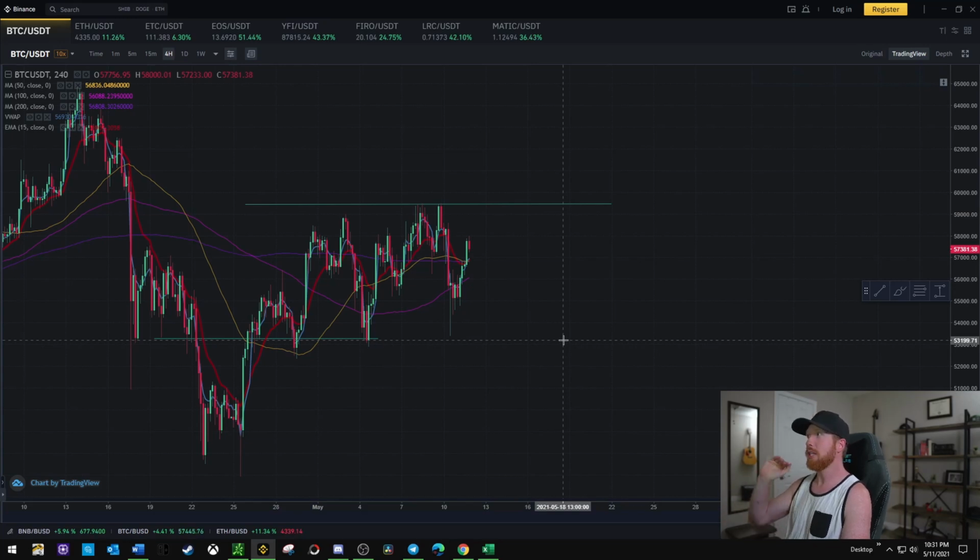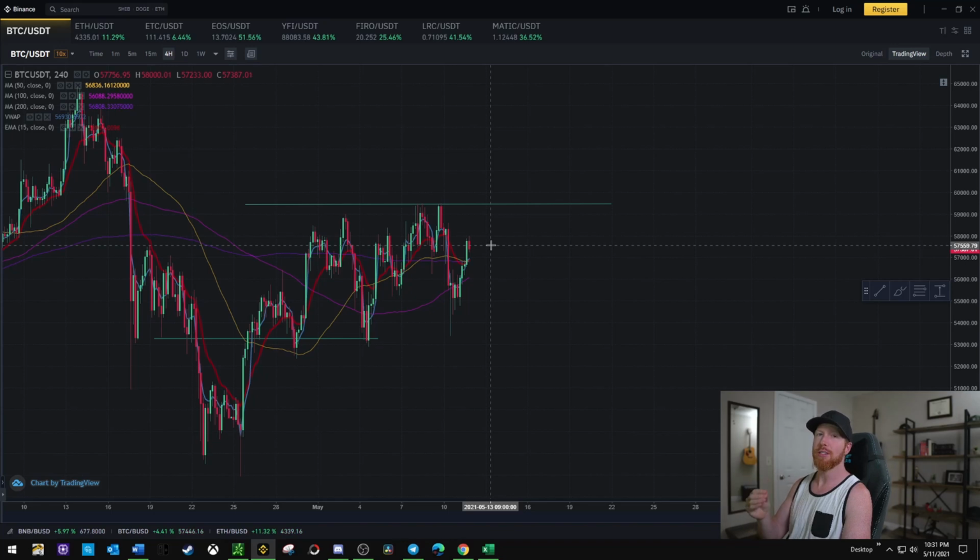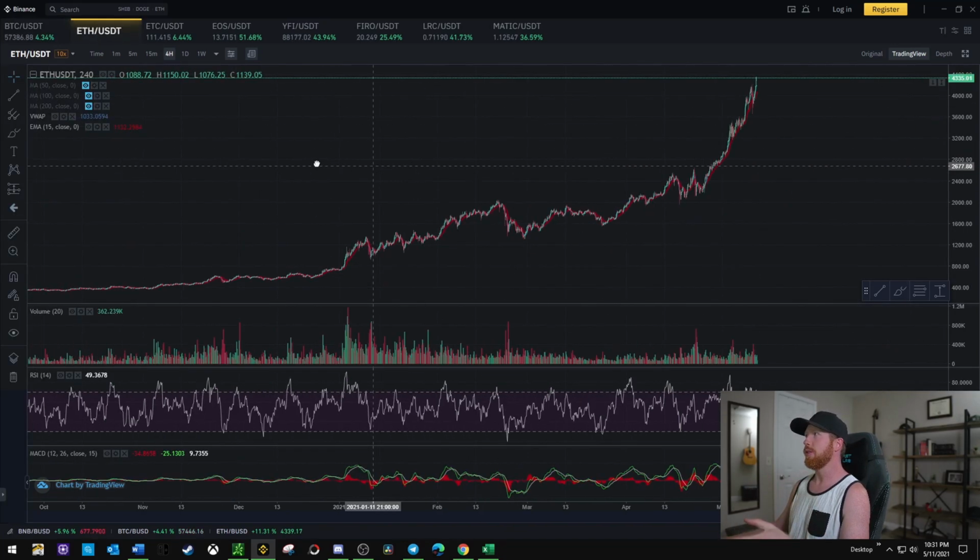Okay, so hopefully it comes up there, tests it, and breaks through, because it has been tested a good 5, 6, 7 times now. So the more times you test a support or a resistance line, the more likely it is to break. Keep that in mind. So that is Bitcoin. Moving on to Ethereum.